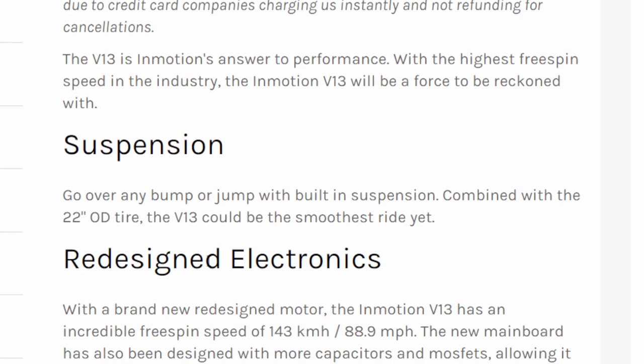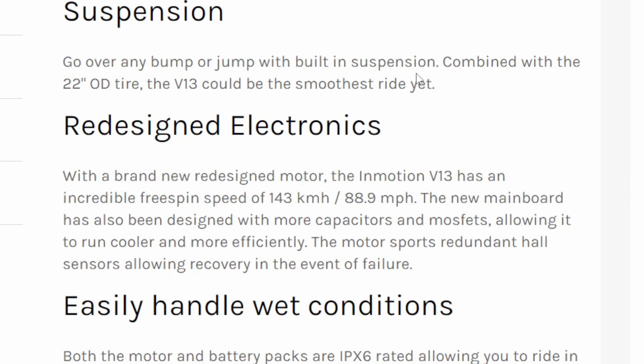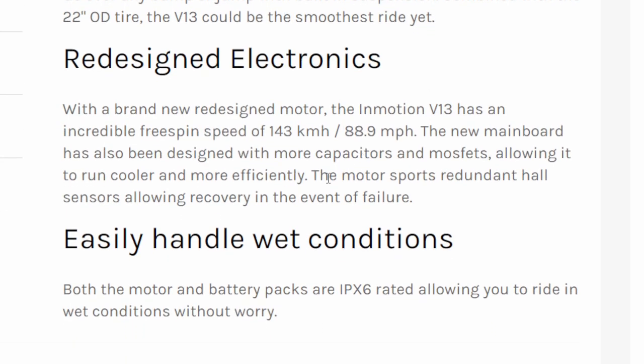It's better, more affordable. Suspension, go over any bump. All right, combined, I feel like the suspensions are going to be pretty similar. And on a street cruiser, other than stairs, I mean, do you want to take a $4,000 street cruiser down the stairs? It just doesn't seem like what it's made for. But knowing that it can do that is great. I think both of them will be just fine in that situation.